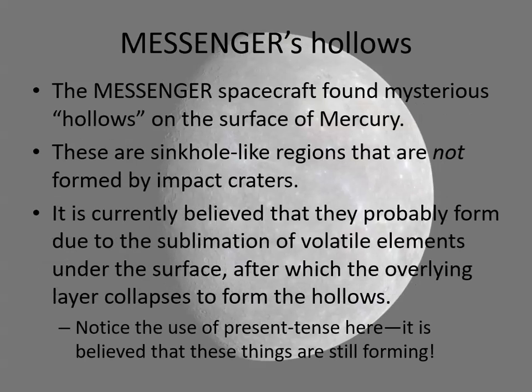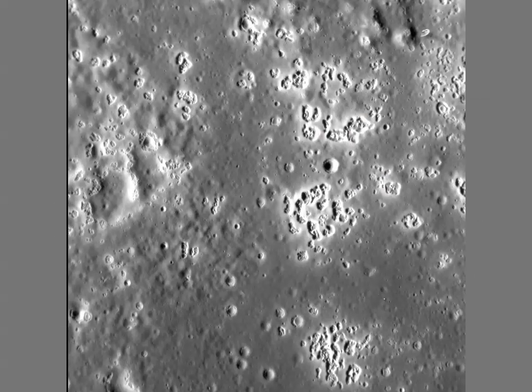This is further supported by the discovery of these hollows, the deathly hollows, not deathly hallows, but the deathly hollows on Mercury's surface that look like this. These are not volcanic vents. These are not impact craters. Instead, what seems to be happening here is that some sort of volatile substance under the surface is sublimating. It gets heated up, it sublimates, and as it does so, it escapes out, causing a vacuous region on the inside of which the overlying surface collapses, creating these hollows.